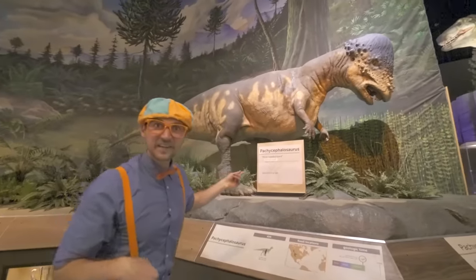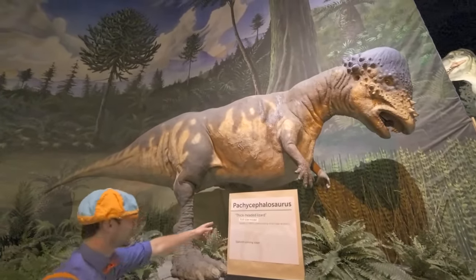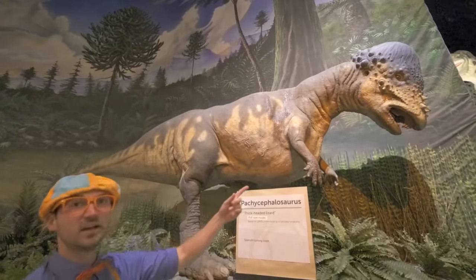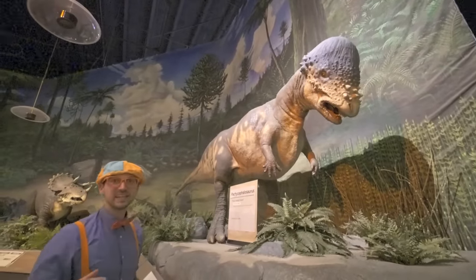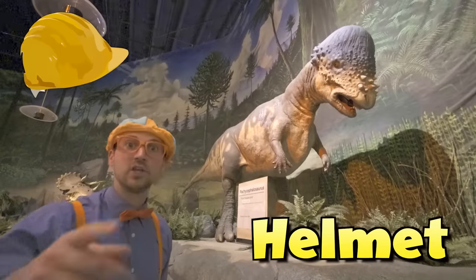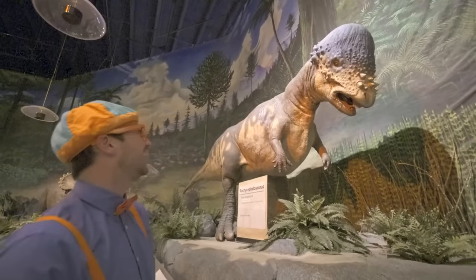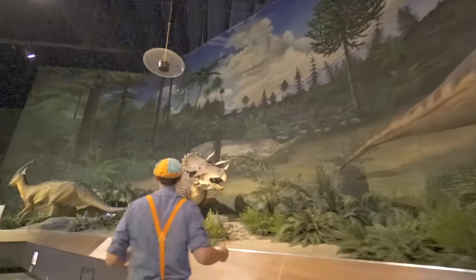Whoa, another dinosaur. Whoa, this dinosaur. That's its name right there. It's really big. Hey, look at its head. Hey! See? It kind of looks like it's wearing a helmet. Just like when you and I ride bicycles, we wear helmets. Cool. Oh, here's some more dinosaurs.